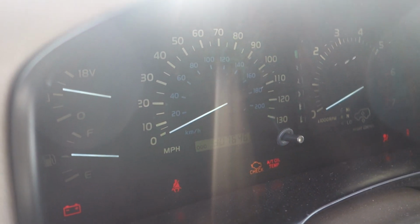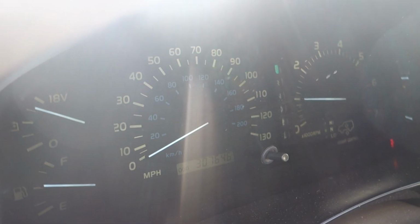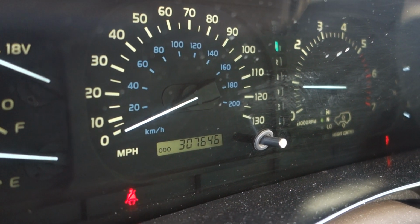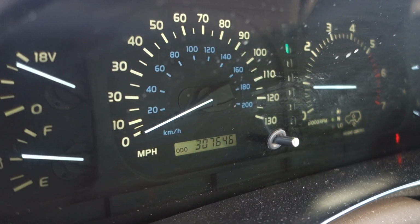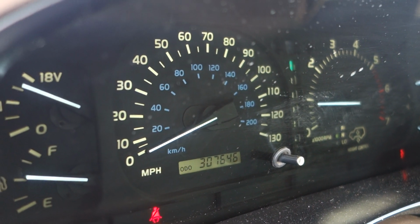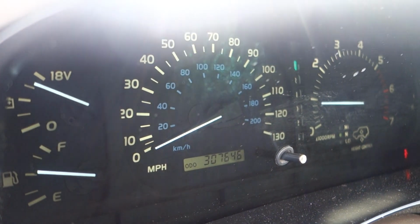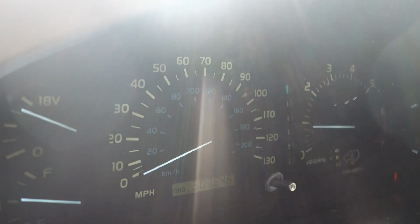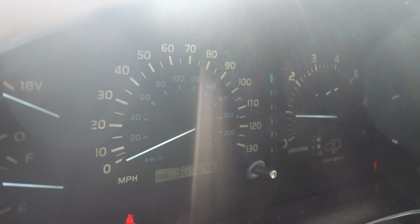Really like the gauges on these as well. And it just purrs. I mean, 307,000 miles, and this thing's idling, you can't even feel it. Big fan of these 2UZ V8 engines. And yeah, 300,000 miles. This thing has tons of life left in it, and it has been decently upkept.